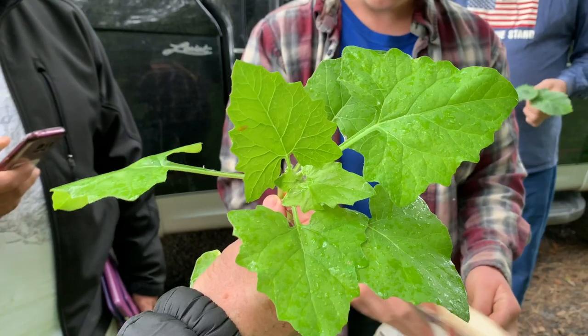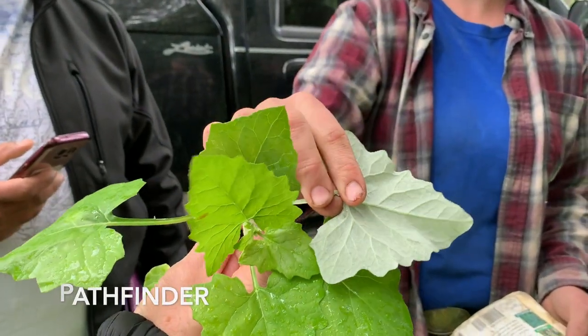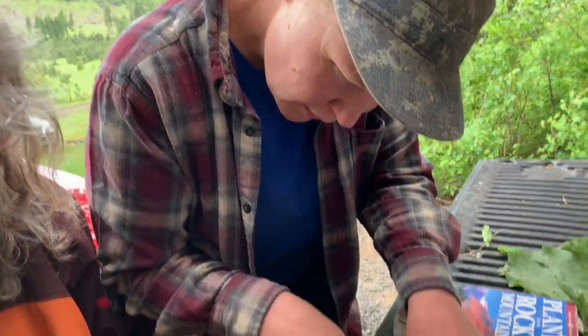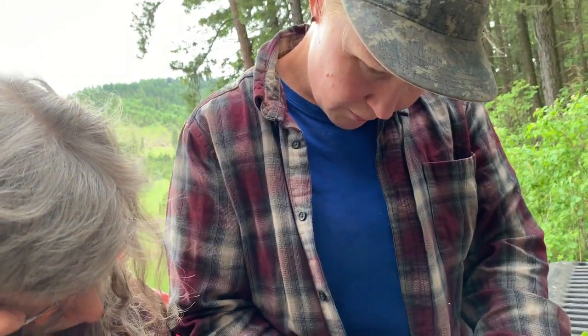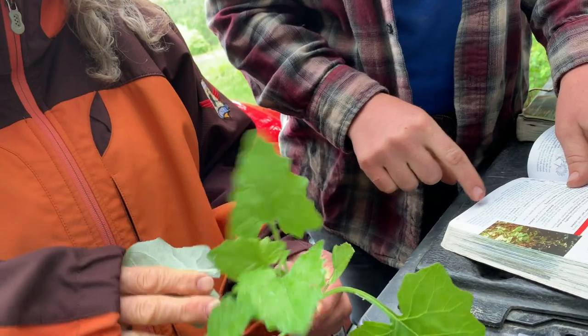This is Pathfinder. And it's called Pathfinder because if you walk on it and you flip a leaf over, it's silver. So you can see where somebody walked. Adenocaulon bicolor is the Latin name, or Pathfinder is its common name. The leaves were crushed to use as a poultice to keep out infection and such. Its big claim to fame is you can track people through it because of the silver back of the leaf. Because once it gets turned, it stays. Yeah, and so you can see where somebody walked over.